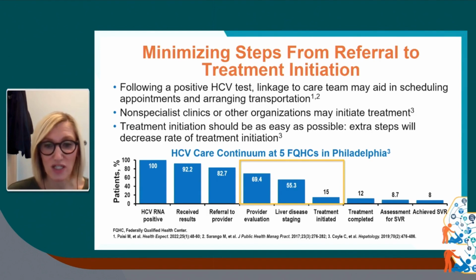Now, you can see here that there are a lot of steps to get somebody to cure, but the biggest drop-off really happens between treatment initiation and seeing the patient for the first time as a treatment visit. So between that provider evaluation and starting treatment. And so figuring out models of care that make it so 100% of those who are evaluated or tested actually get into care or start treatment is really critical. And throughout the next hour, we're going to give you lots of examples as to how this can happen.